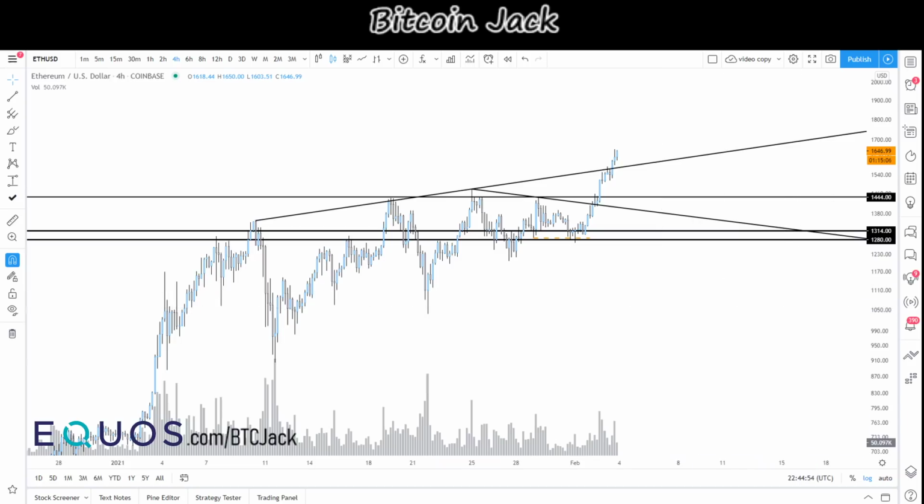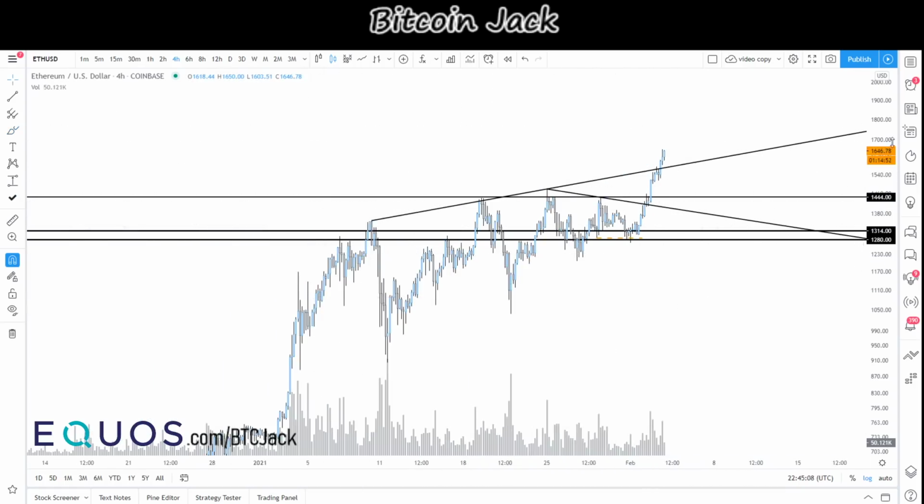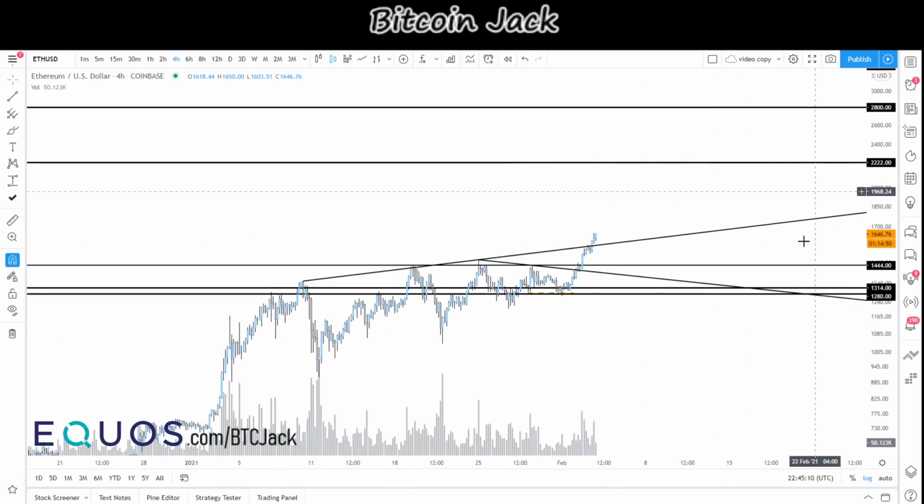ETHUSD obviously doing very well. If you've been on Twitter, I talked about this diagonal resistance being a key level. Then later on, we got into this other diagonal key level. They are all being claimed. So we're on our way to 2K, especially if Bitcoin is going to start breaking out.